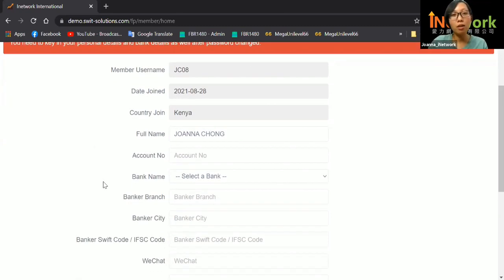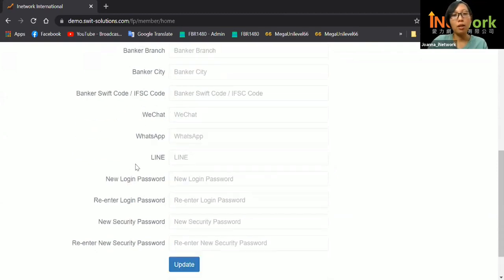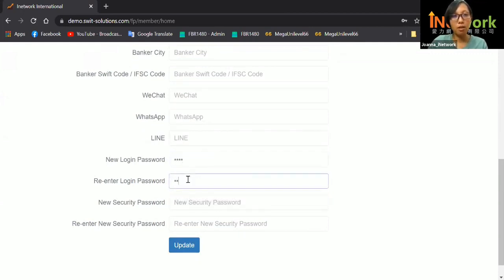Right, but further down here, you can actually fill up your bank details, all right, your contact number. But if you wish to fill up later, you can skip this part because it's not compulsory. Okay, and you can do the password setting first. Let's say I change my password every entry. And as for security password, you can always set the same as your login password if you wish. But if you want to have a different security password, it's also okay.